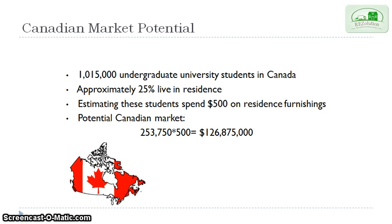So in conclusion, REZolution is a proven business model. We made the necessary adjustments to make our business viable. And along with our team, our vision is to help every single student move into residence stress-free.